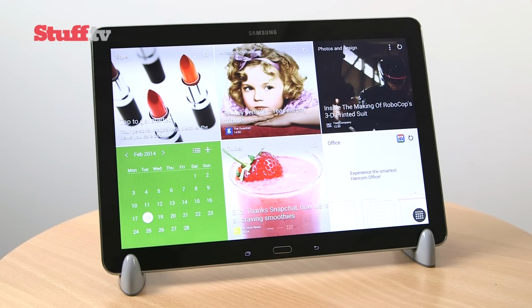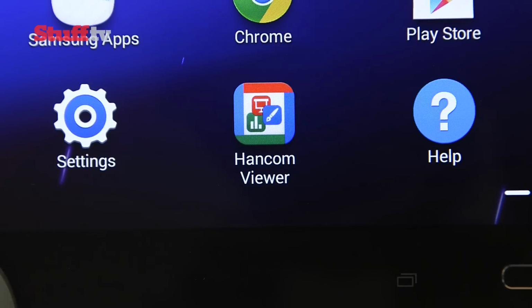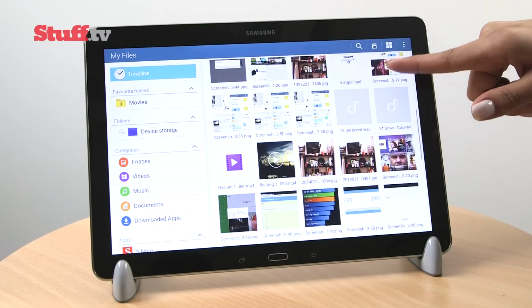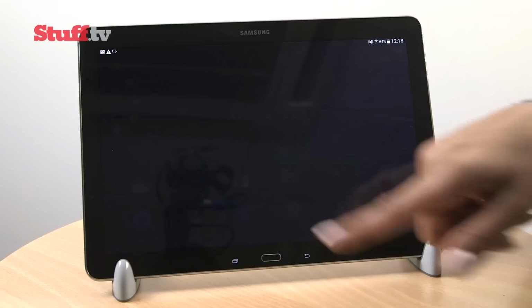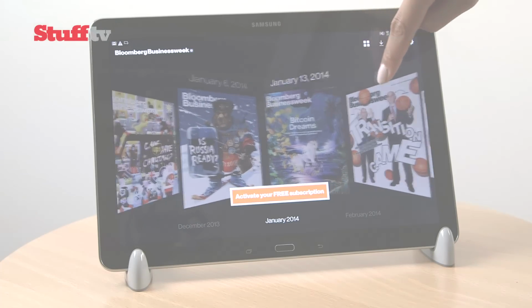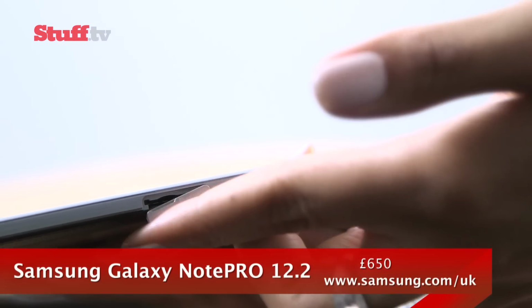And in an attempt to woo business users, there are apps like the pre-installed Hancom, which lets you open and edit Office documents, while the My Files app lets you view what's on the device and drag and drop folders, just like on a PC or Mac. With X-Web for conferencing, Business Week, the excellent S-Planner calendar app and a micro SD slot for up to 64 gig of storage, you're looking at a pretty tidy setup.